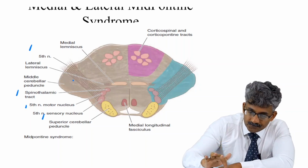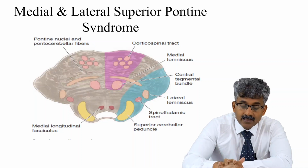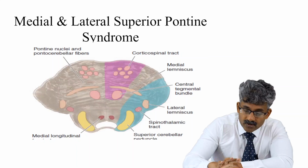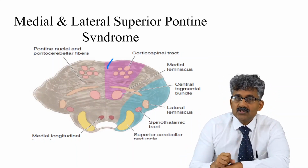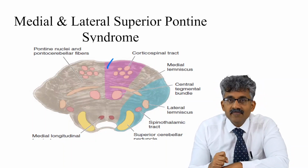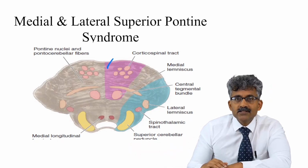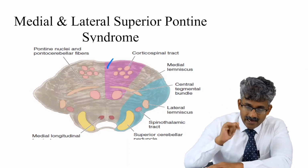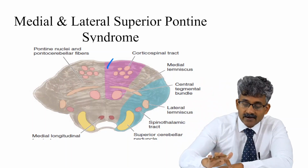So let us move on to the medial and lateral superior pontine. First, we'll come to the medial. In the medial, you remember like all MM students. Okay, so MLF will be affected, so they'll have an internuclear ophthalmoplegia. Myoclonus, palatal myoclonus, because the inferior olivary nucleus will be affected. MLF will be affected, and as you know, medial lemniscus is nothing but dorsal column. So contralateral fine touch and vibration, contralateral corticospinal tract will be affected. That's it.